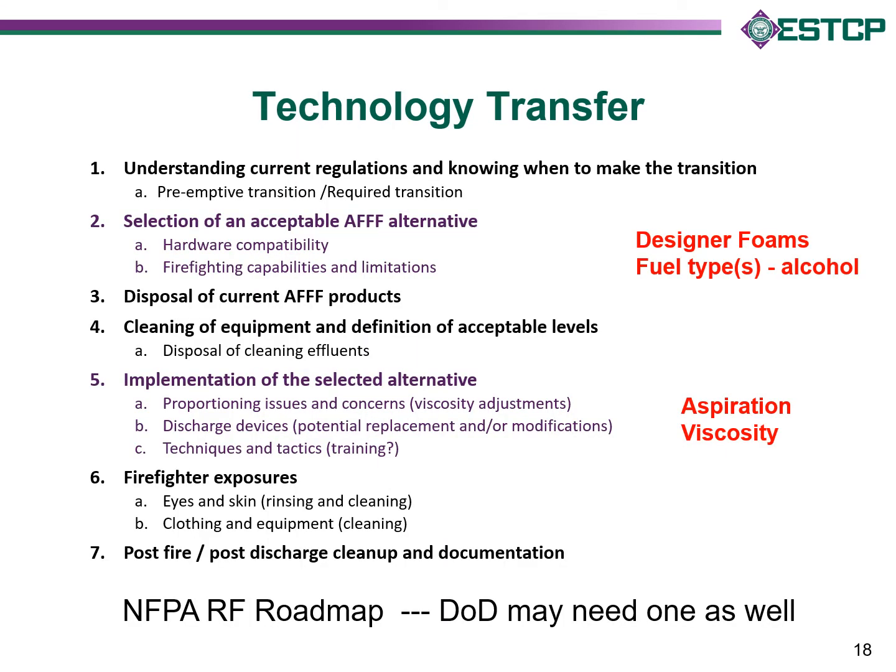These next 2 slides are to get us all on the same page with respect to what's going on in the commercial side of the house, as well as what the transition plan is going to need to look like for DoD. So this is an outline of a roadmap program that I'm involved with at the NFPA Research Foundation. Robin and Keith are both on the technical panel for that, and these are the topics that we're going to cover in that roadmap.